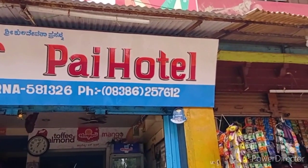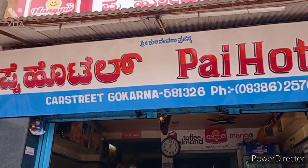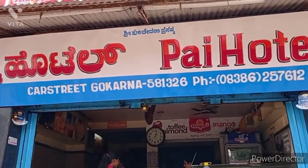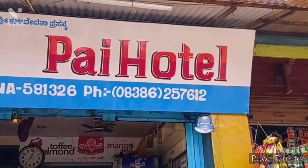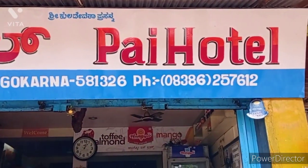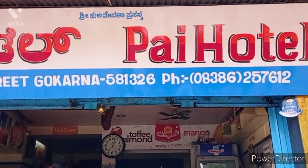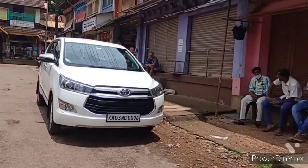Okie dokie, I will show you the way to the secret locations. So you come to Gokarna town to a place called Pie Hotel. It's not a real hotel, it's a cafe here in Gokarna. And it's very easy to reach because as soon as you get into Gokarna, it's only one road. So come to the Pie Hotel and then you just continue walking straight. So yes, you just continue walking straight and you'll see some local people out and about.